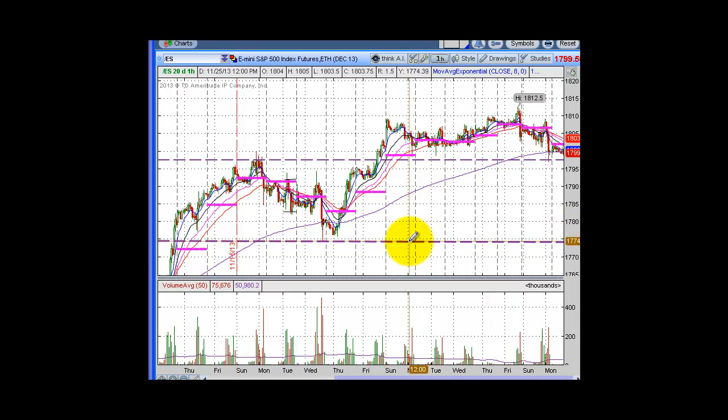But the real big key area doesn't come in until 1775. Got a little cluster here at 1785. But 1775 is really a big support area. That's going to be the next theme if we do break in the minis here in the ES.